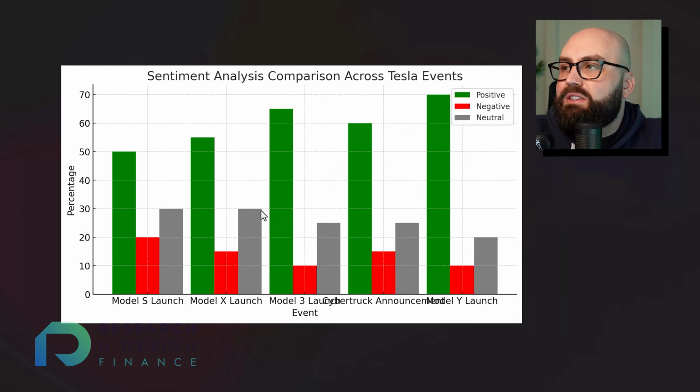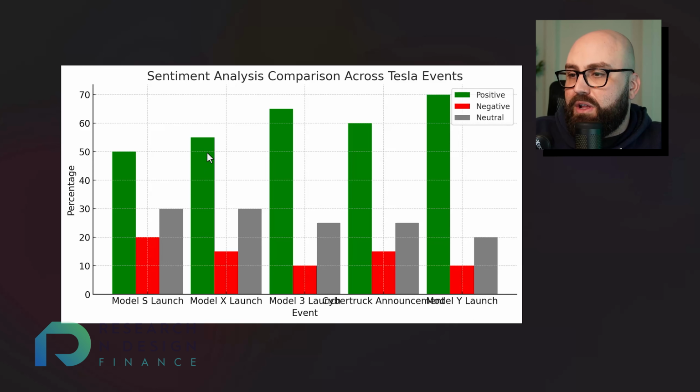So, sentiment analysis across Tesla events. This is something I put together I thought was very interesting. If you go over here and you look at the Model S launch, mostly positive, some neutral. Model X launch, predominantly positive. Model 3, very positive. Cybertruck was not as positive as the Model 3 or the Model Y, which I thought was interesting. It's more positive than the X and the S, but the most positive we've seen in terms of relating to the stock and relating to the purchase price is the Model Y.